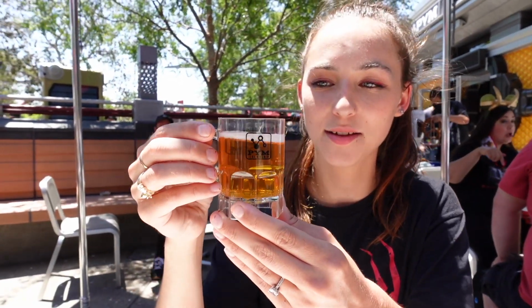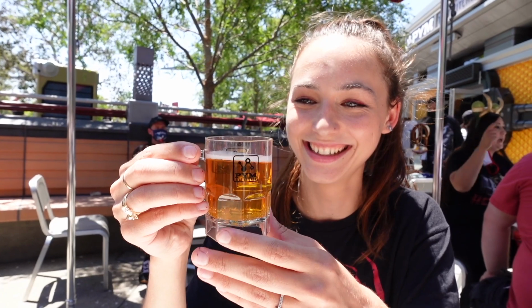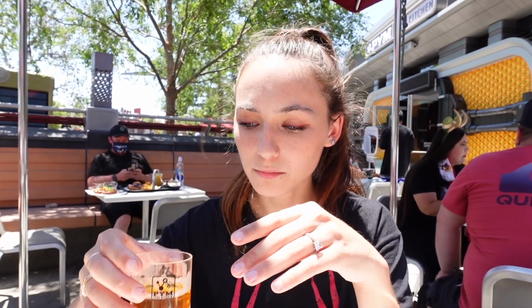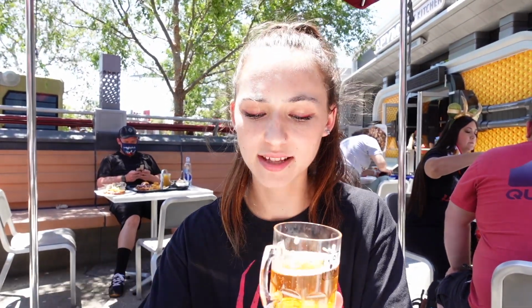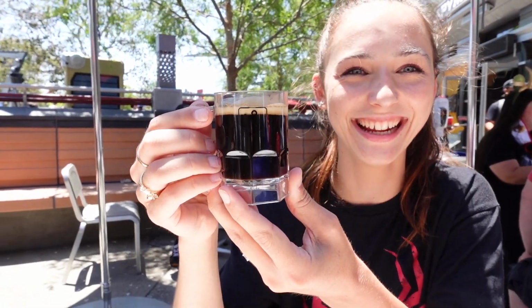This one's grapefruit. A grapefruit IPA. That one's good. That one's very fruity. It has a very fruity aftertaste. This one's the Pilsner. I'm trying to remember all of them. It's so hard. Okay. I'm tasting more of the alcohol going down. This one has more of a barley taste. More bitter than the IPA. Still really good. What was this one again?